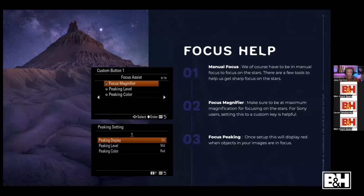And for me, I wear contacts. I don't trust my eyeballs. So this is a little bit of a scary thing when I first started out. But I found that there's two things that can really help us focus on the stars at night. And that's the focus magnifier and focus peaking. So all the major camera brands have this. I've shown the Sony menus to the left here because I have a Sony, but they should be very similar on other cameras.